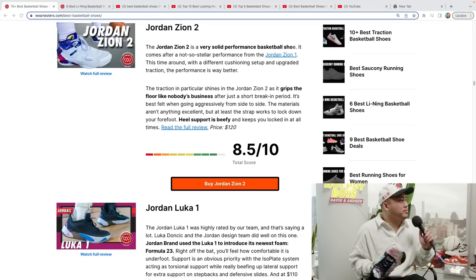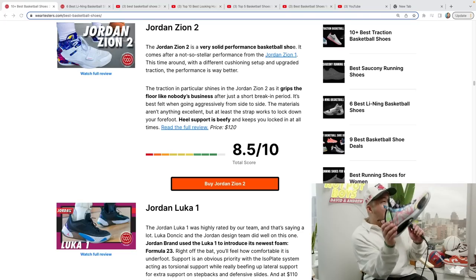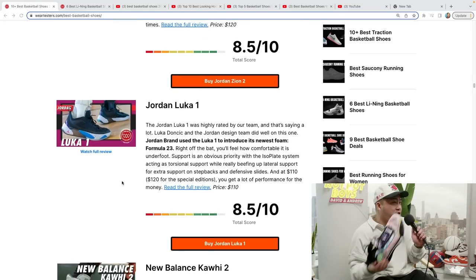So if you're a kid like Zion, and first of all, not that many kids are shaped like Zion at his age, would you try to get the Zions? Because we know that the shoes that Zion is wearing are obviously more enhanced on court. But I guess, I don't know. It says the heel support is beefy, so they're made for a beefy guy. I might get the Zion 2 PFs, which is the wide foot version from Asia, just after seeing this video. I got such a good score.